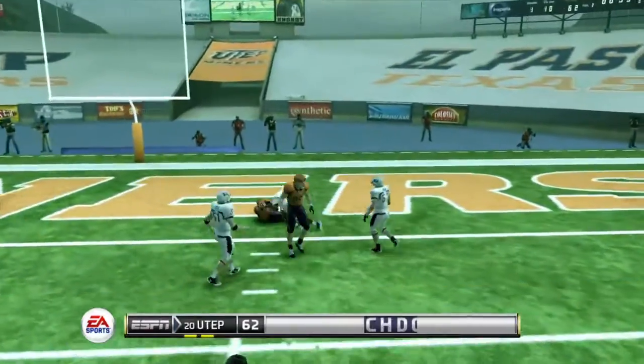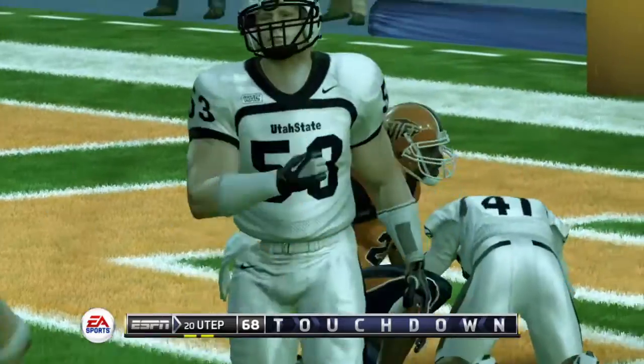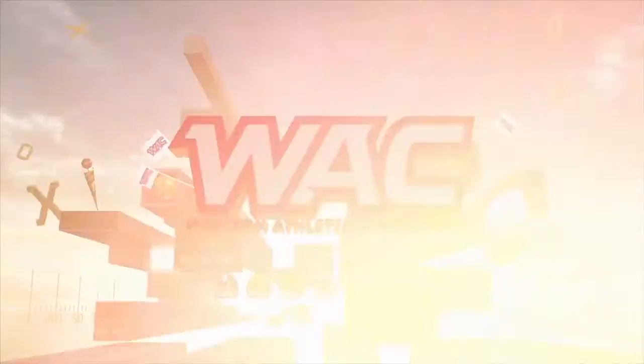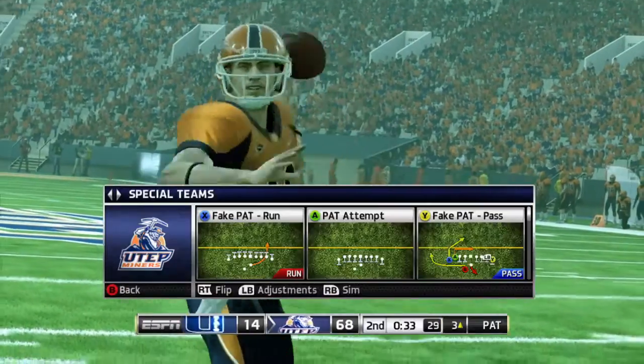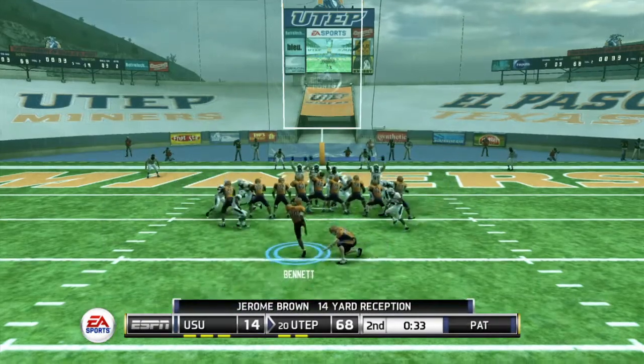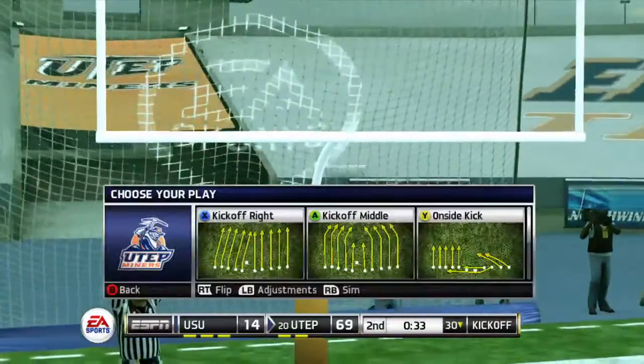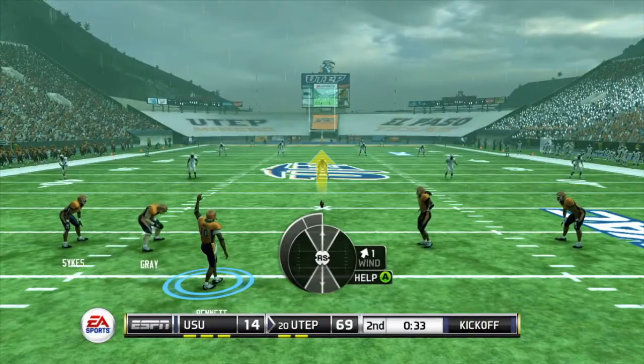Caught with room to work. Touchdown, UTEP! And for Pugh, he now has 3 touchdown passes. The quarterback is just having a great game so far. He's had absolutely no problem finding the end zone. And he adds the extra point. A short 2-play, 61-yard drive, and that's good for a touchdown.